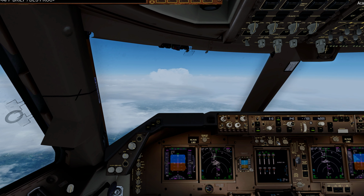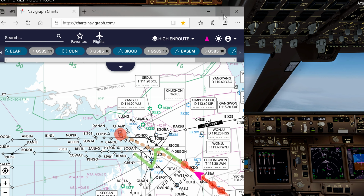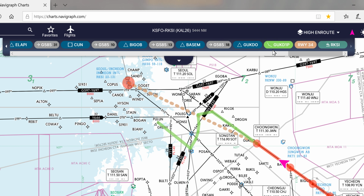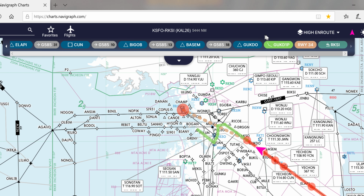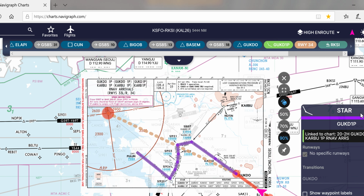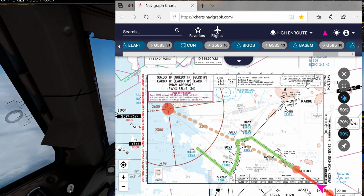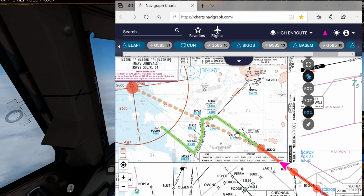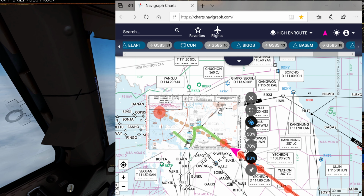Are you ready for the approach brief? Go for it. All right, we are cleared to descend right now to 160. We're going to plan the Guk Delta 1 Papa arrival into Incheon, and we are planning runway 33 left. It'll be the ILS approach. The altitude restrictions are already programmed into the box, and no concerns around weather or terrain for this arrival.